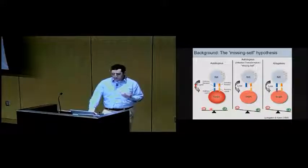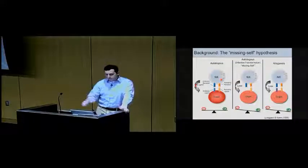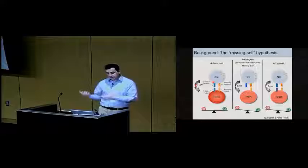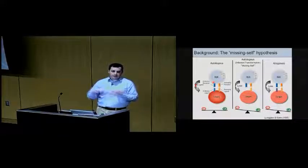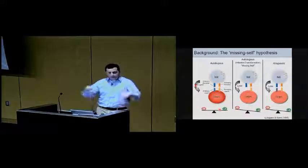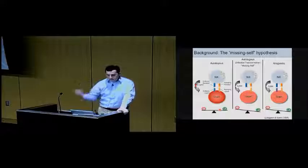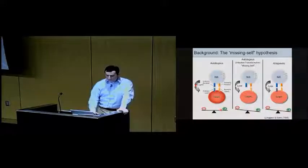So how do NK cells make a decision whether to kill a target or not? Basically, under normal autologous situations, an NK cell will encounter activating ligands on the surface of targets, but it will also encounter inhibitory ligands, particularly in the form of self-MHC. NK cells in mice have Ly49 receptors. In humans, they have KIR receptors that engage self-MHC, and that inhibitory signal basically tells the NK cell not to kill. And again, it depends on the balance between activating signals and inhibitory signals. So you can flip that balance by generating more activating signals or by generating more inhibitory signals.